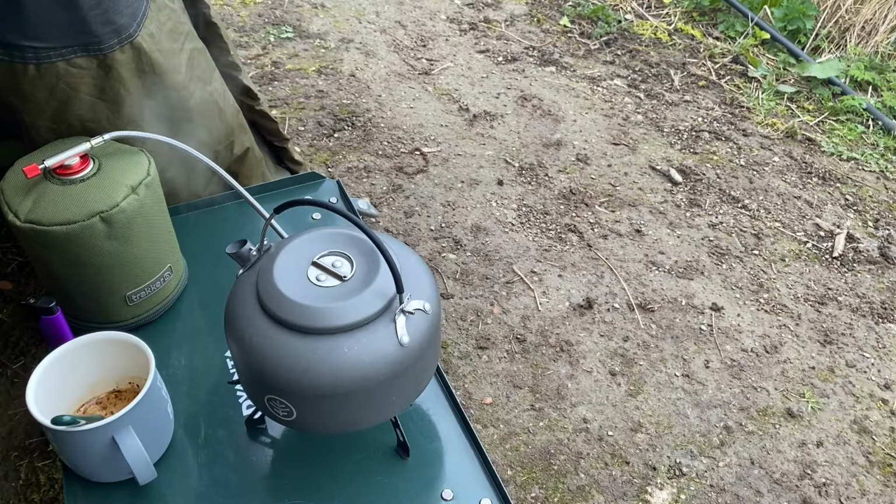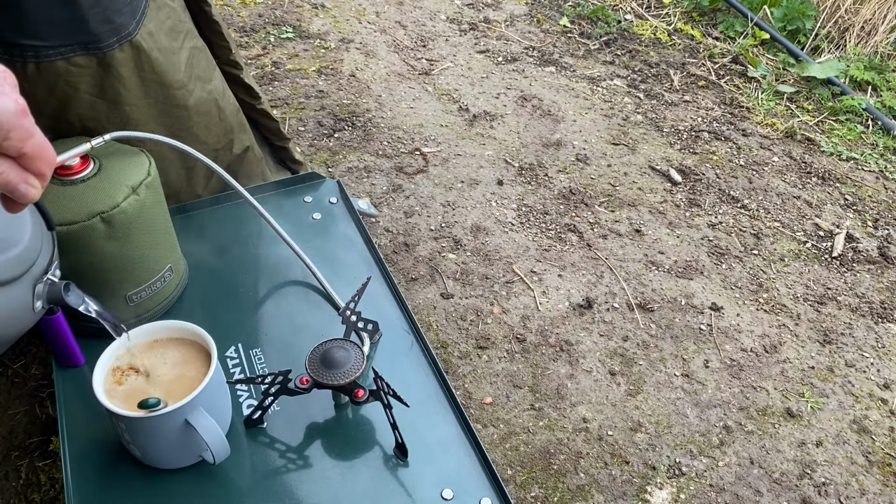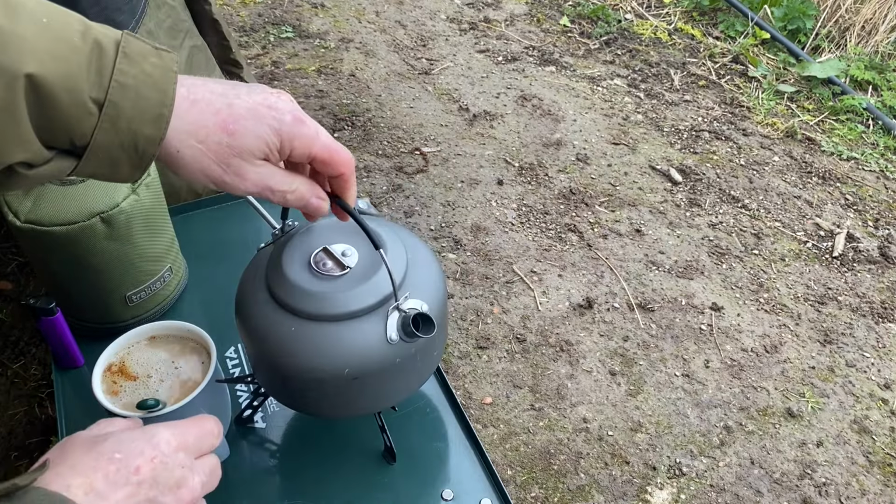I think I'll have a brew now. It's pretty cool at the moment. So kettle on, I think, and get a cup of coffee and see how we go from there. Right, kettle's boiled. Nice cup of coffee.